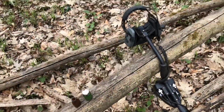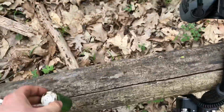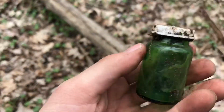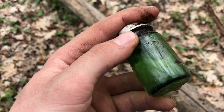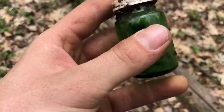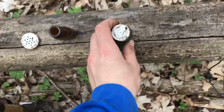Alright guys, I'm about to head out. I dug it up a little bit more. I ran out of time, but here's a couple more I've ended up finding. Not super old because of the plastic lid, but you don't find small bottles like this all the time, especially green glass like that. It still has something in it too. I don't really know what it is, but I thought the bottle was pretty cool.